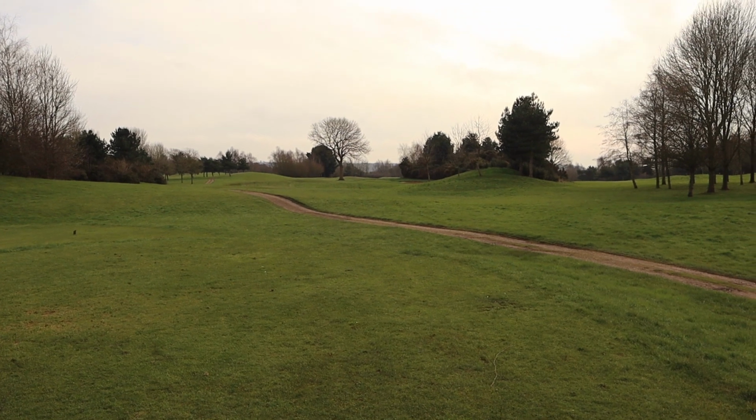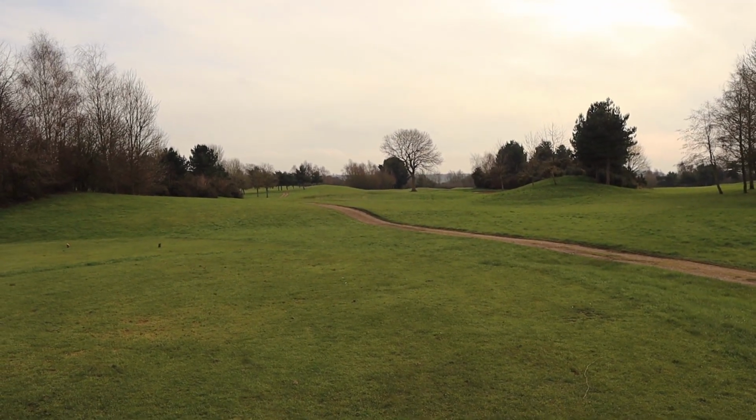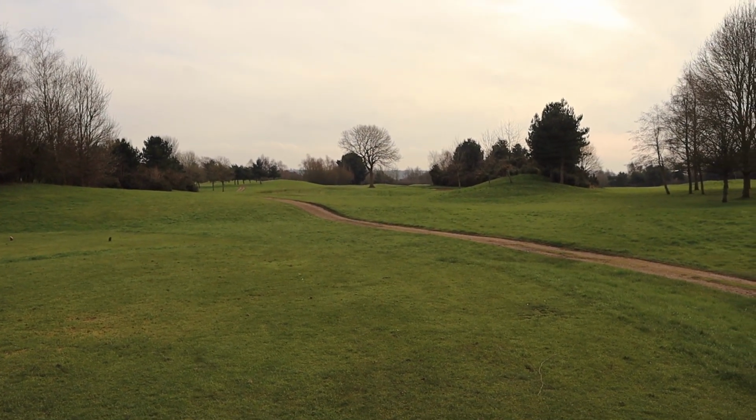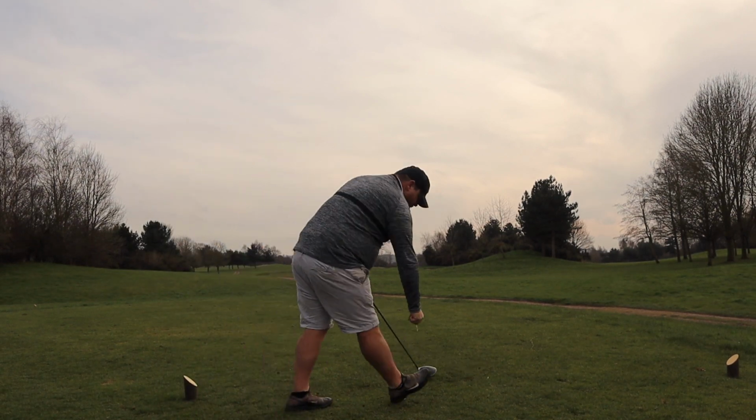So my 4th hole, 13th hole on the course, par 4. Anything over the tree or left of the tree is going to be really, really safe. Anything right is pretty much dead. Driver out, hopefully over the big tree down there.